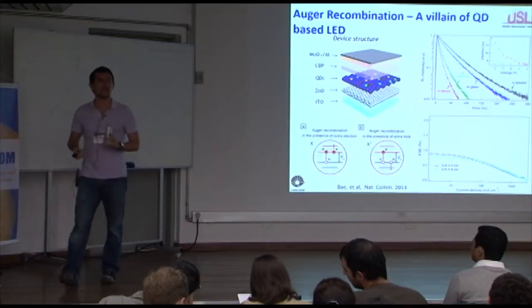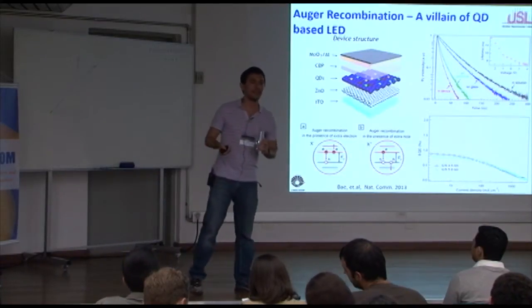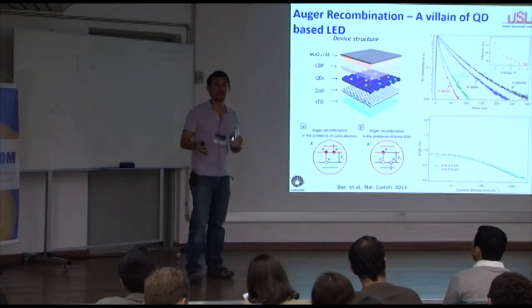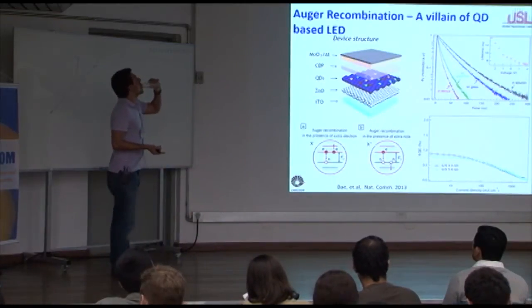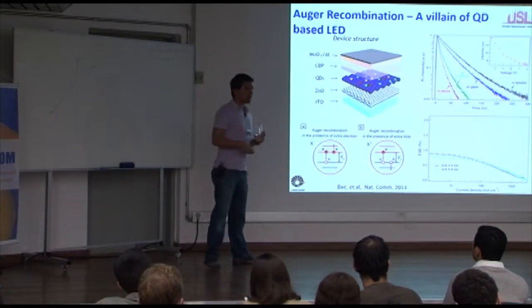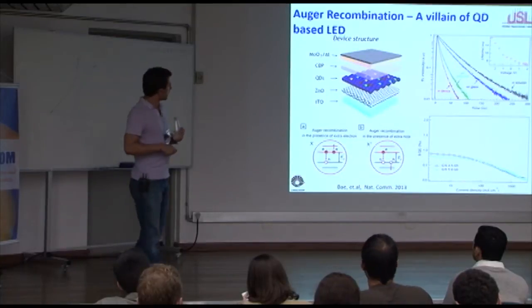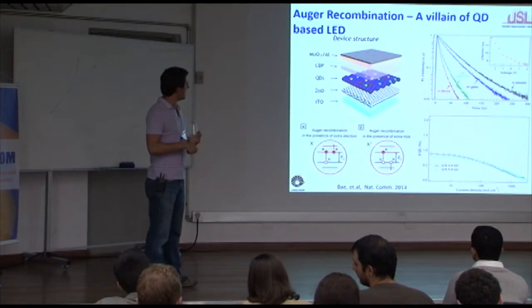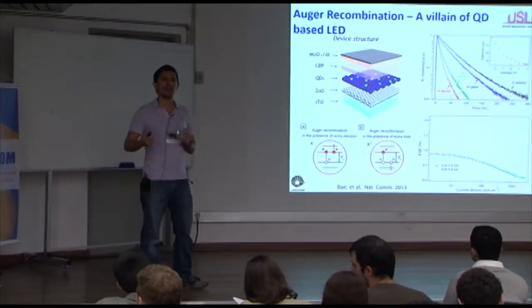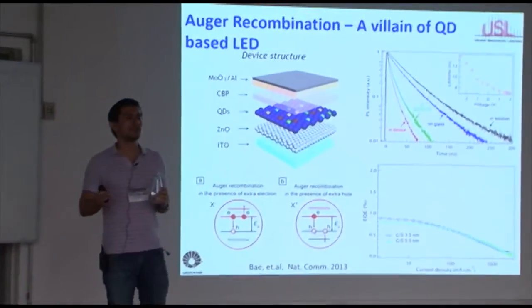I think I convinced you that Auger is not a good thing for LEDs. It might be for solar, but not for LED, right? And this is a case that we can prove very nicely. So this is cadmium selenide quantum dots, our test bed, the one that we use just in the lab.